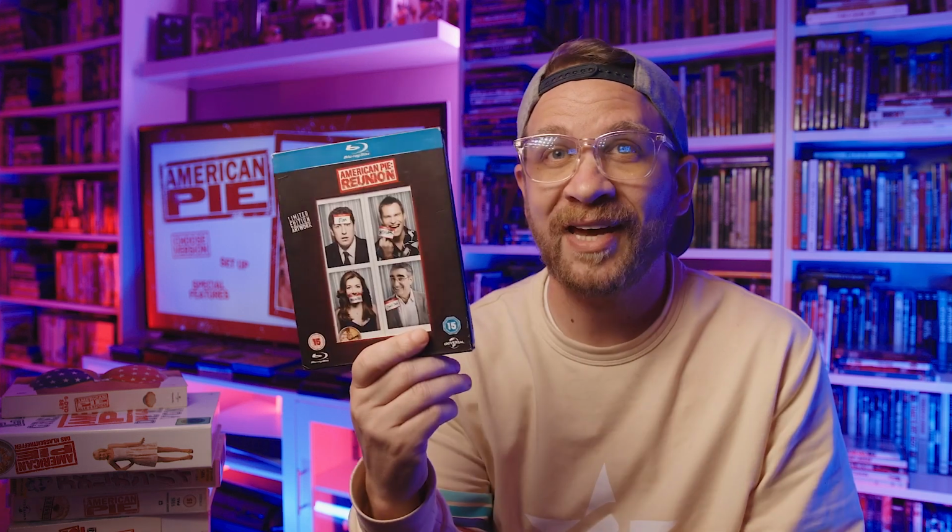In keeping with Blu-rays, let's get into the imports. I don't have too many. I have 3. But first, let's talk about this. Is it HMV? I think it's HMV. This is a UK limited edition American Reunion Blu-ray with this little slip.